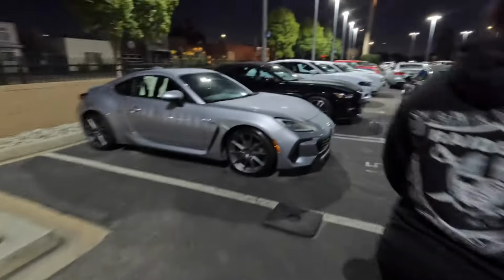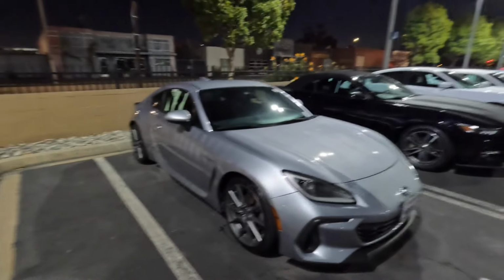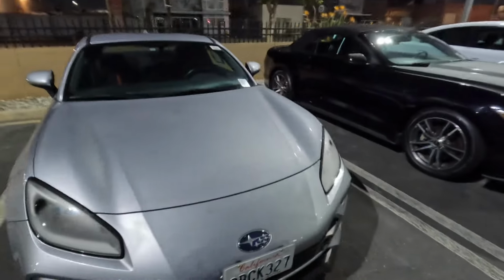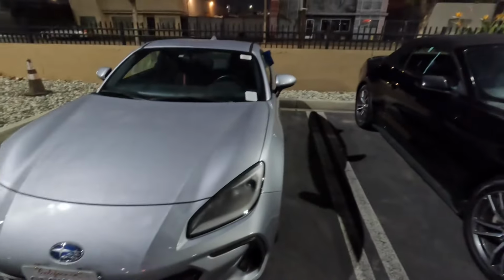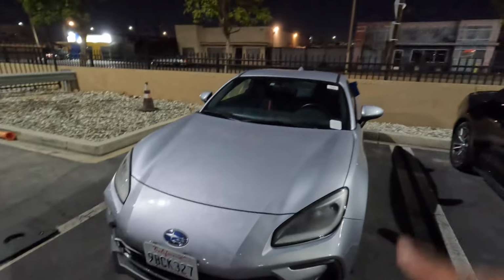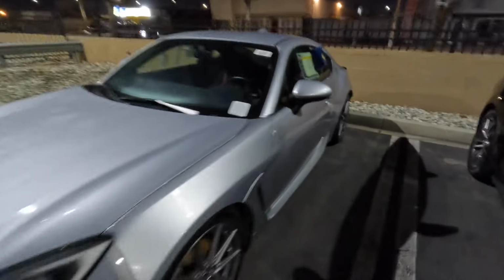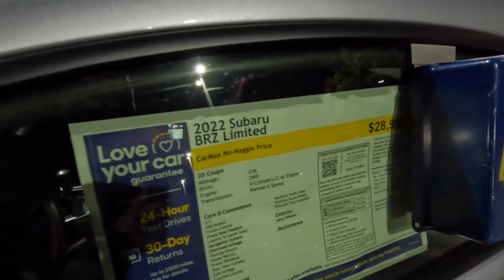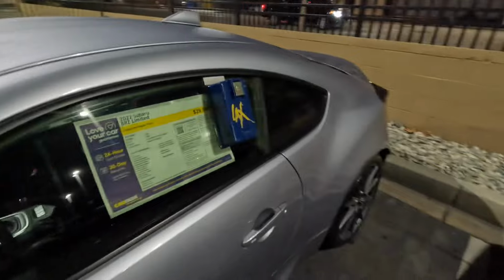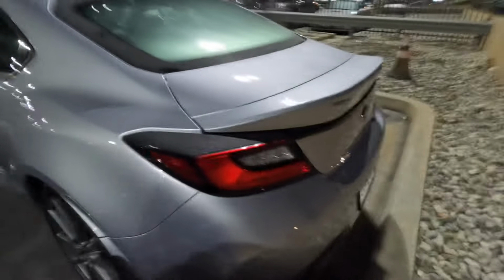Ain't done yet. They got some more Mustangs. Now, this is a Subaru BRZ. This is the same thing as a Toyota. I forgot the name of the Toyota version of this. But this is Toyota, BMW. They all got their own versions of this car. But same motor, same drivetrain, same everything. 2022 Subaru BRZ. Only got 21,000 miles on here. Toyota, Scion, and BMW, they got their own version of this car.